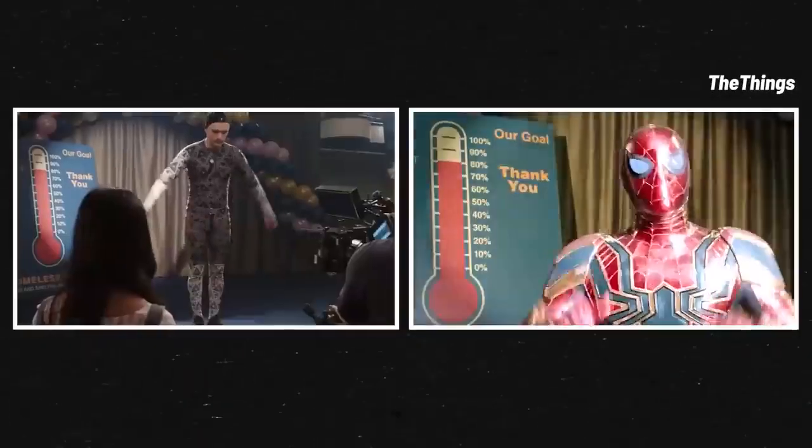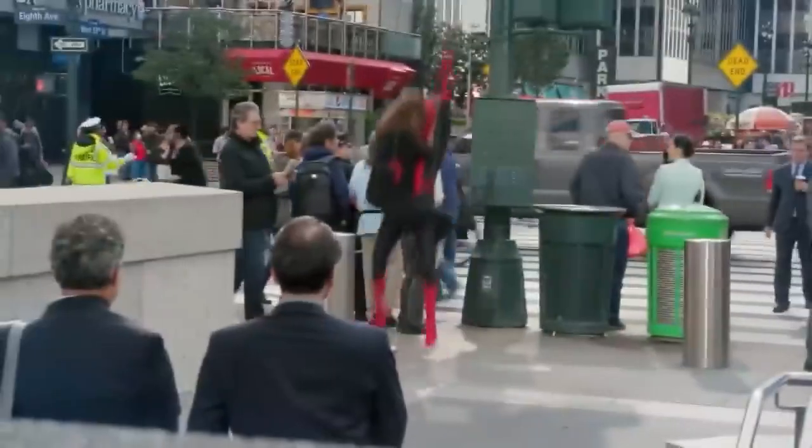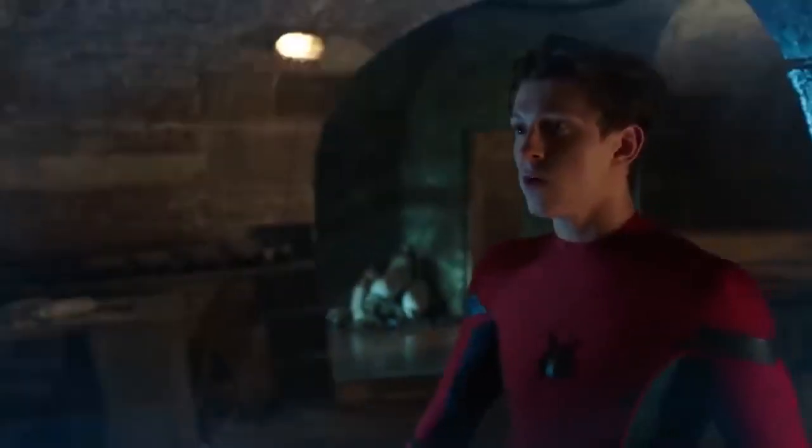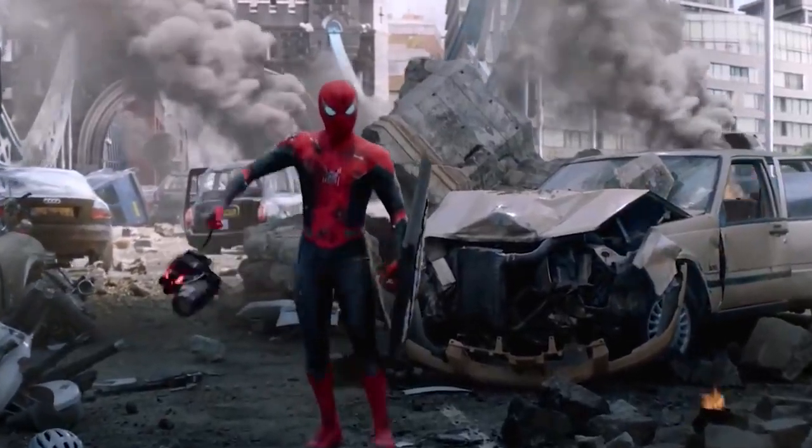While some of Spidey's suits are completely computer-generated and require a mocap suit, even the costumes on set require digital tweaking here and there. It can be as simple as removing wrinkles to keep the suit looking smooth, or adding wear and tear from the intense action sequences.